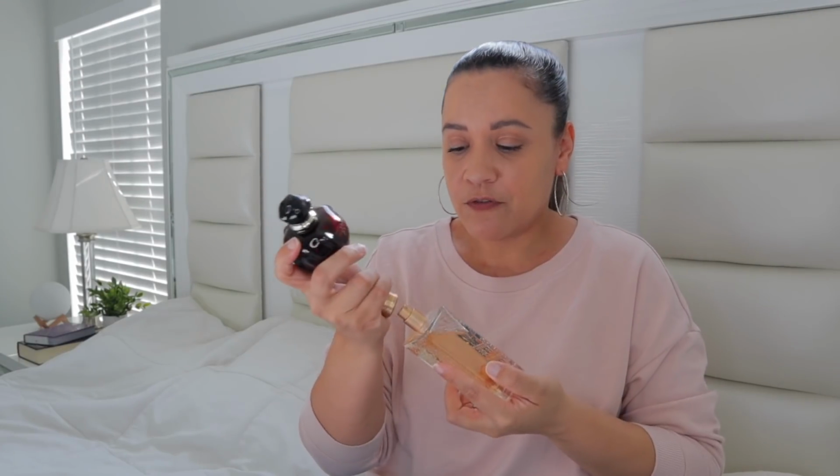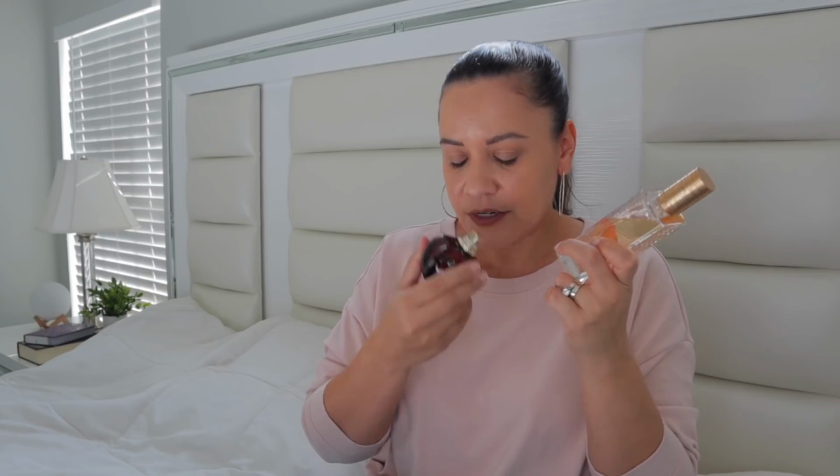I wear this perfume to bed. This is like a very beautiful bedtime scent. But I started wearing this one now that it's getting cooler, and what actually pushed me over the edge, I just love this comment. I was watching Anna Absolute, I don't know if it was a declutter video or a haul, I can't remember, but it was back in October.